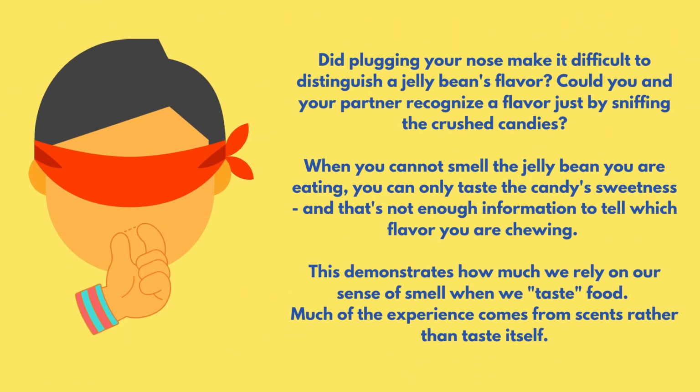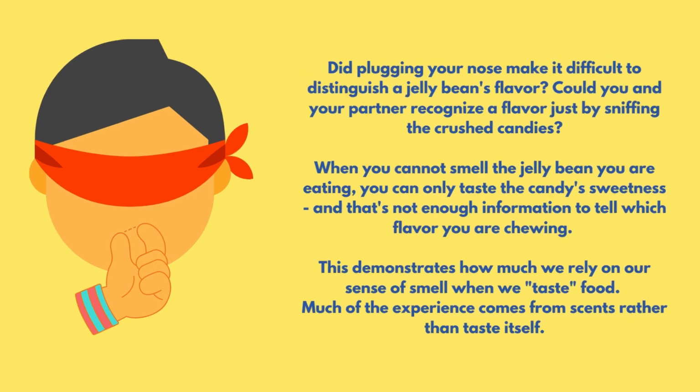So what happened? Did plugging your nose make it difficult to distinguish a jelly bean's flavour? Could you and your partner recognise a flavour just by sniffing the crushed candies? When you can't smell the jelly bean you are eating, you can only taste the candy sweetness, and that's not enough information to tell which flavour you are chewing. This demonstrates how much we rely on our sense of smell when we taste food. Much of our experience comes from the sense of smell rather than the taste itself.